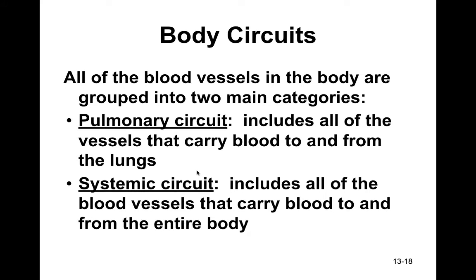The last thing we want to talk about before we look at blood flow through the heart is the two circuits of circulation, the pulmonary circuit and the systemic circuit. The pulmonary circuit includes all the vessels that carry blood to and from the lungs. So that's going to be your pulmonary arteries and pulmonary veins. The systemic circuit includes all the vessels that carry blood to and from the entire body. So again, that's going to include the vena cava, the aorta, and then all the vessels that branch off of those going to all the different parts of your body.